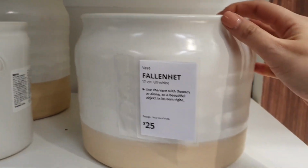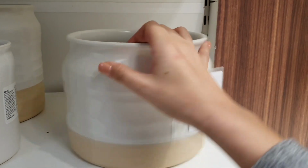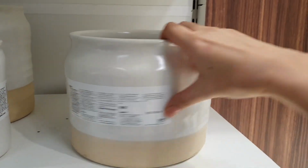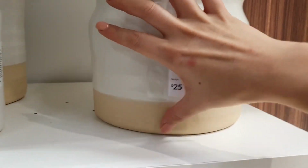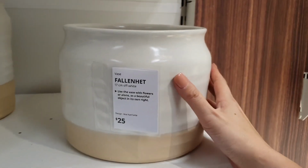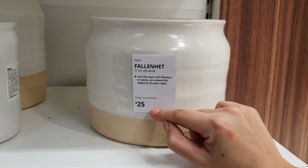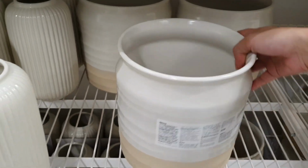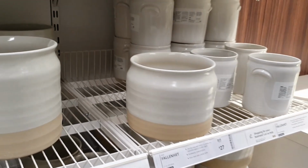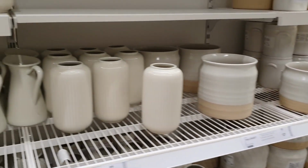Now these vases, on the other hand, are right up my alley. I love the off-white color, and I love that the bottom is unglazed, which adds a beautiful texture and a beautiful color to this vase. These come in a small size and a large size, although the small is also rather large. This is also a wide mouthed vase, so probably best for big bunches of flowers like hydrangeas. This would also be great as a utensil holder or even for a pot plant.